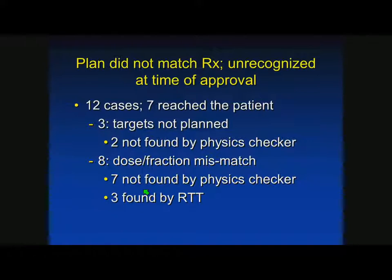In 8 of these, there was a dose per fraction mismatch between the prescription and what was in the plan and got sent to the therapist. 7 of those were not found by the physics checker. This is pretty basic. We really ought to catch these, and yet we're not. What is this telling us?